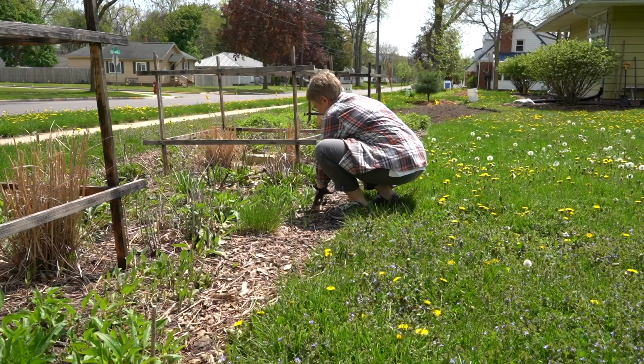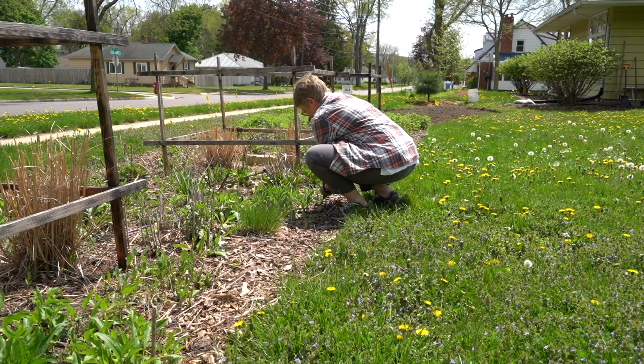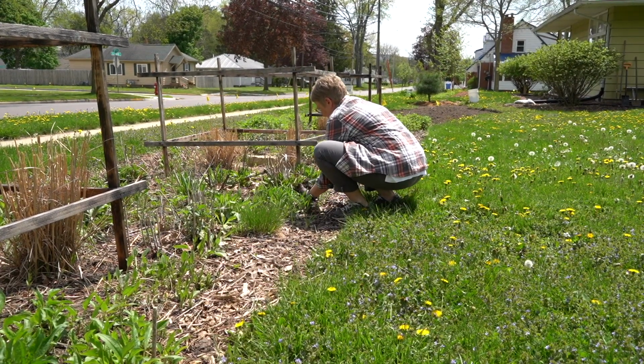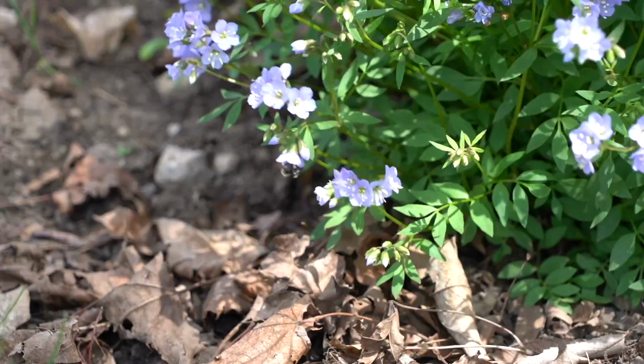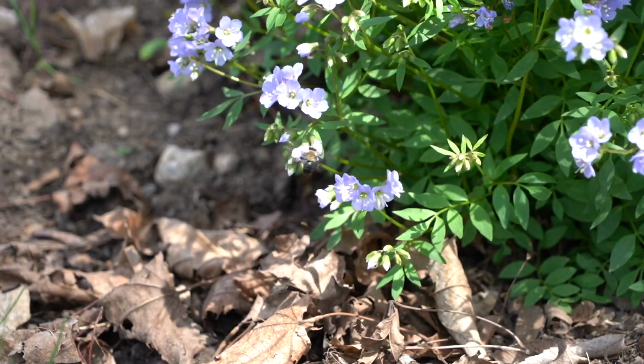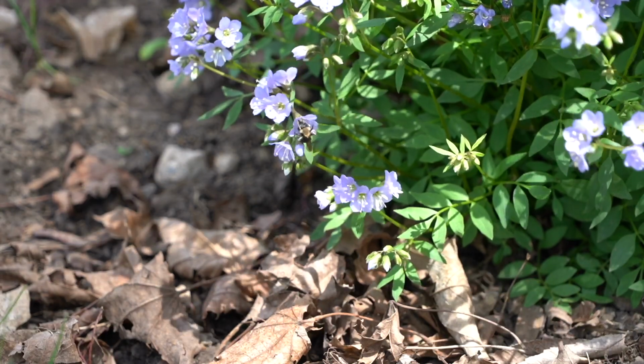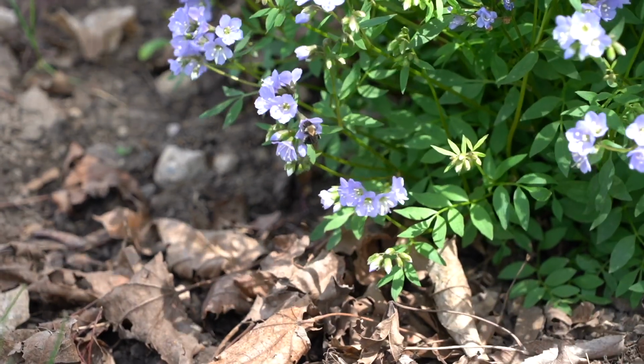And I've slowly but surely been working on cutting out grass and putting in plants that are native to our area and will support pollinators. Insects that live in the ground, insects that live in the trees, insects that feed off of the flowers that I've planted. Butterflies, moths, bees, lots of different kinds of bees, bumblebees, native bees, honeybees.